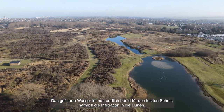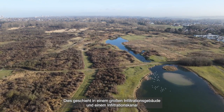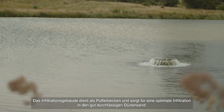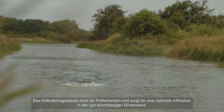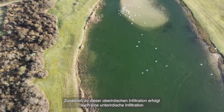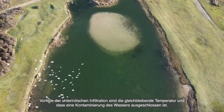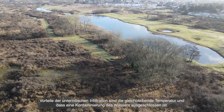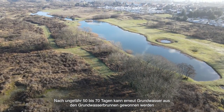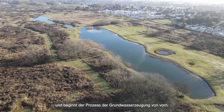For the last step, the filtered water is finally ready to be infiltrated into the dunes. This is done through a large infiltration pond and an infiltration canal in the eastern part of the water extraction area, Sint-André. The infiltration pond serves as a buffer basin and ensures an optimal infiltration in the permeable dune sand. Additionally to this above-ground infiltration, we also infiltrate subterraneously through 1,500 square meters of infiltration crates buried just below the sand. The subterranean infiltration has the benefits that the temperature doesn't alter and there is no contamination of the water. After approximately 50 to 70 days, the groundwater can be extracted again through the operating wells and begin a new life in the process of drinking water production.